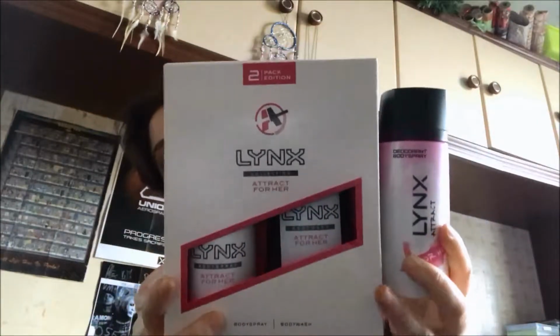And she also got me a set of Lynx, because I actually really love the smell of this, so I really appreciate it. Even though I've still got loads of deodorant and shower gels to get through, it's just spare stuff if I ever get stuck, and saves me having to buy any for a while, so that's good.